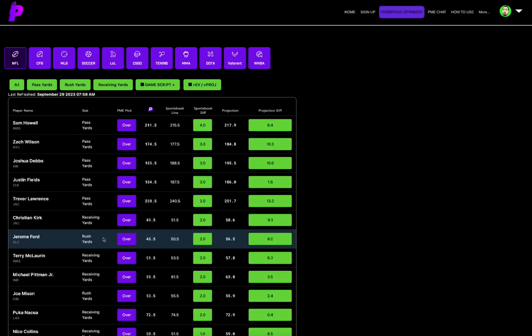Cleveland is favored to win, but the game script's more of a neutral script because it's only a 2.5 spread. But yeah, this is kind of a slow-paced, methodical game right here. Neither team plays incredibly fast. I could see both teams really leaning on the run.